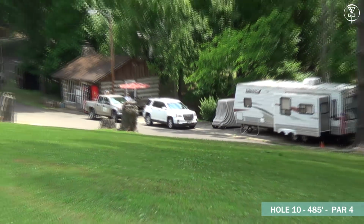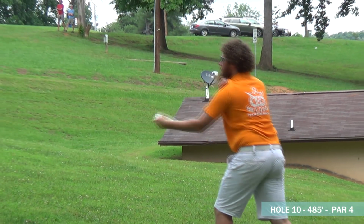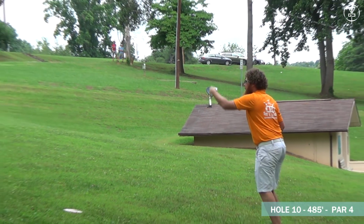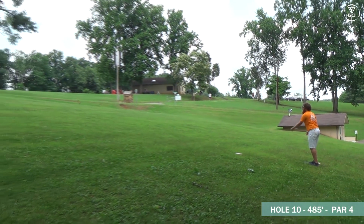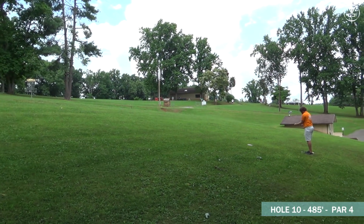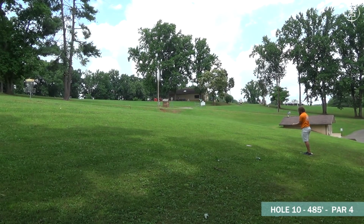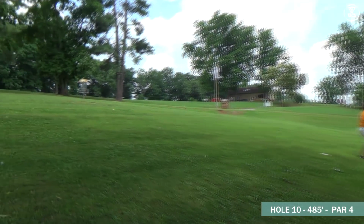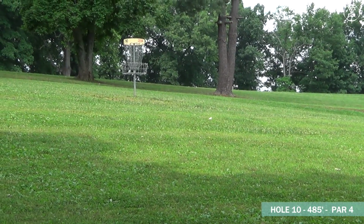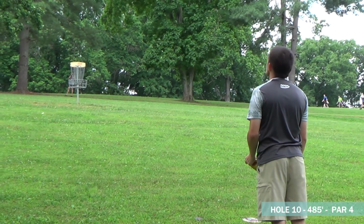Unfortunate roll there. Wow. Well, looks like Zach is going for his putt after that roll away. That's a bad roll away. Yeah, it's unfortunate. He was right off the rim. I was hoping that one would go in. Unfortunately, a lot of these holes at Cherokee Park have roll away potential. That's a good bid. Absolutely. He's up by the pin, so you shouldn't have any problems with that.